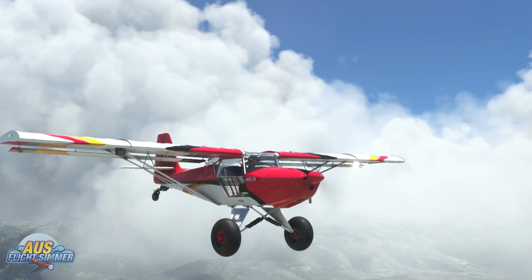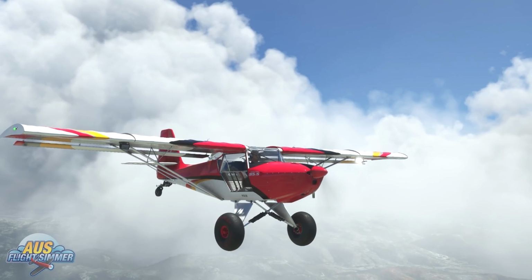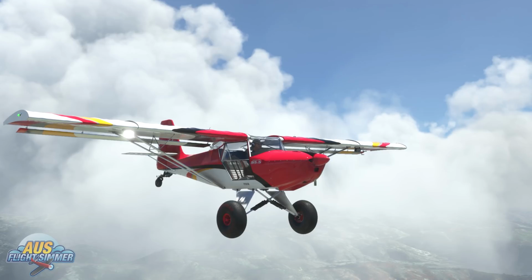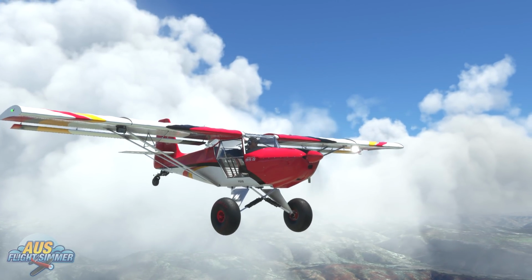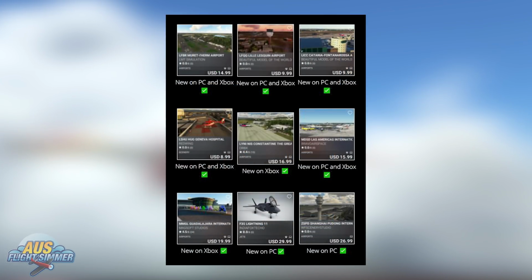When it comes to third-party updates, there have been 8 new airports released in various stores around the globe. 1 new aircraft, but I'm yet to find out where that is, so if you do happen to find out, please let us know in the comments below. It's also been 3 new scenery packs and no mission packs. This week on the marketplace, we're seeing 35 new products hit the store, with 17 of those on PC and 18 of those on Xbox.